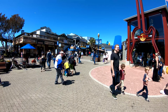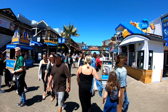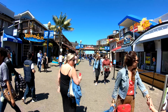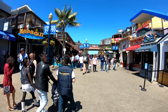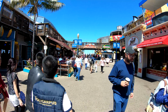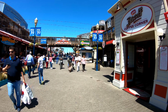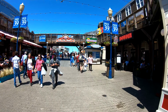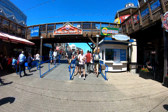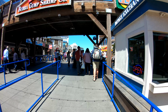There's Only in San Francisco souvenir shops over to the left-hand side. We got Wipe Out Bar and Grill over to the left. Bubblegum Shrimp Company is here, but it's at the very end of the pier. So if you want bubblegum shrimp, you can get there, but it'll be at the very, very end. They have a bunch of little shops, a bunch of little places to eat. If you want some good fresh seafood, this is the place to do so as well. Fisherman's Wharf is probably the most renowned for that, but Pier 39 does have some good stuff here as well.